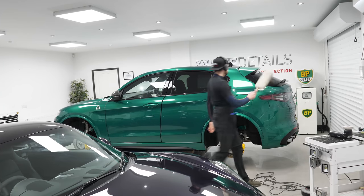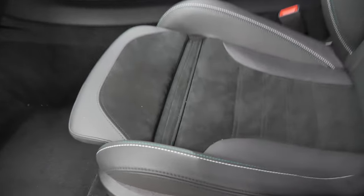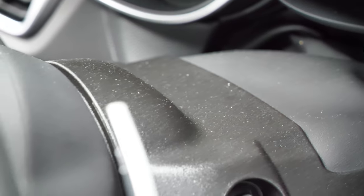And at this point, we can make a start at looking over the interior. A very nice place to be on the whole, has done very little miles, but there is some light soiling. Crumbs, dust on the surfaces, a basic clean, basic wipe, and a vac required.